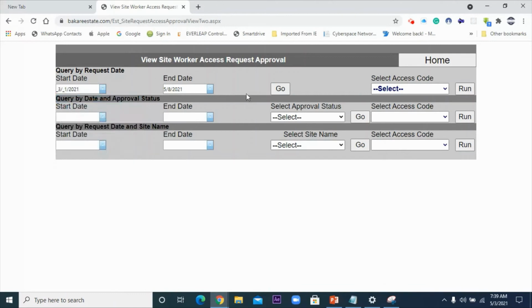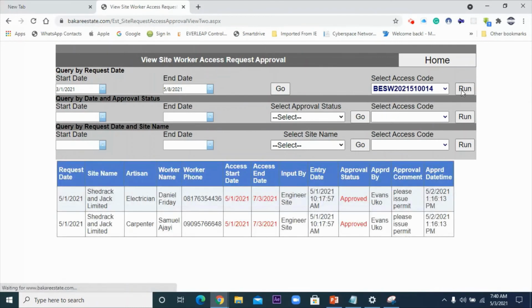Let me do from 1st March, if there are test data for it, which we can demonstrate. Okay, so we have one here, and you say run. So when you click here, you see that there was a request here from 1st of May to 3rd of July. Okay, this is a test data. So this may not be valid because we have said that a site engineer should do requests on a weekly basis. So this is how the approval screen actually looks like.